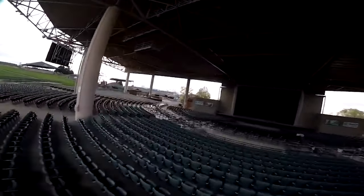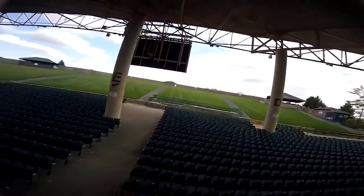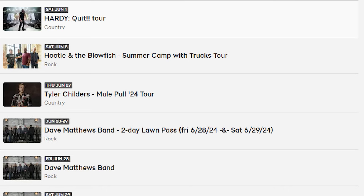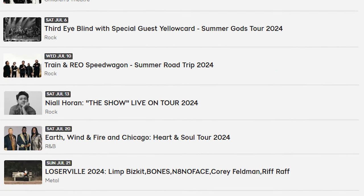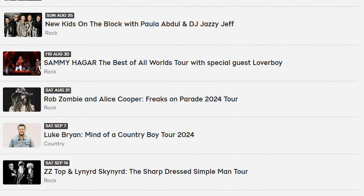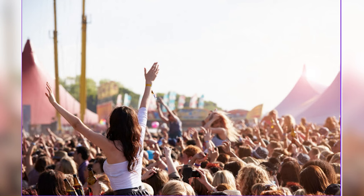You've got to think about this. This seats 25,000 people, and they have a complete lineup during the summer of all genres of music, all-star lineup. You can get a season pass even. And ticket sales for this are just out of this world. In fact, in 2018, Ruoff sold more tickets than any other outdoor music venue in the entire world. And year in and year out, they're in the top five.